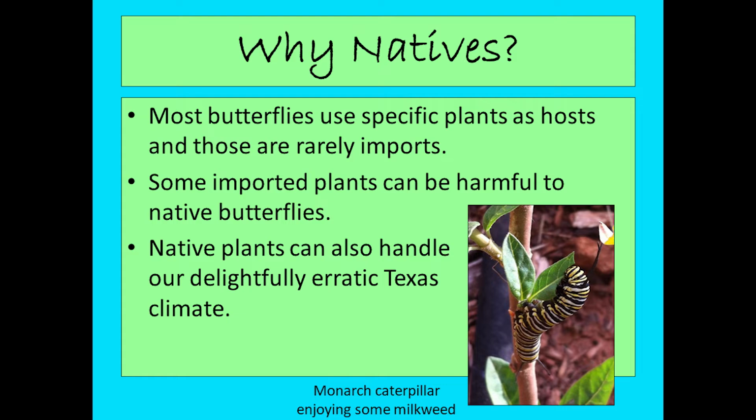Y'all know the monarchs and butterfly weed or milkweed. Sometimes it's even broader than that. So swallowtails, for example, anything in the carrot family, which is carrots and dill and fennel and all sorts of stuff, even wild carrots. Even things that are brought from Europe, it's fine. Anything in that family they're good with and they're pretty happy with. But they do need specific things, and natives just give that to us.